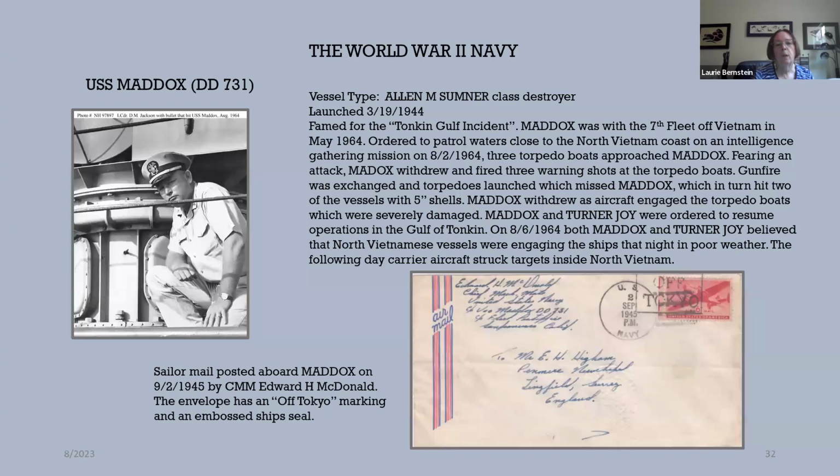Here we have a sailor mail posted aboard Maddox on September 2nd, 1945, by Edward McDonald. The envelope has an off Tokyo Bay marking and an embossed ship seal.